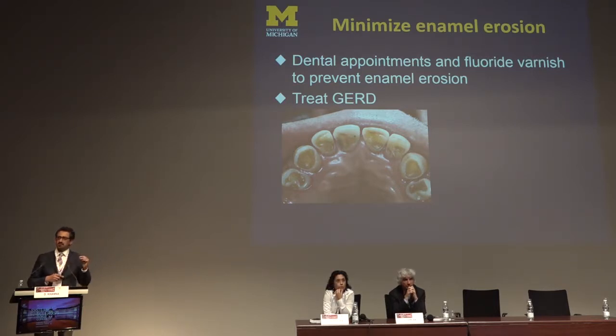About 30% of you, not a lot, have acid reflux. Maybe a lot of you don't know that you have acid reflux, but acid reflux at night can jar into your teeth. It can really destroy the enamel of your teeth. And here's one of my patients.